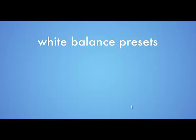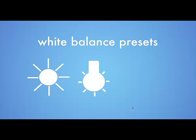Some cameras have these preset settings depending on where you're shooting. Usually looks like a sunshine or a light bulb or maybe clouds. Those usually work fine, but if you're not sure and your camera has the function, you should just do a manual white balance. Get in the habit of that.